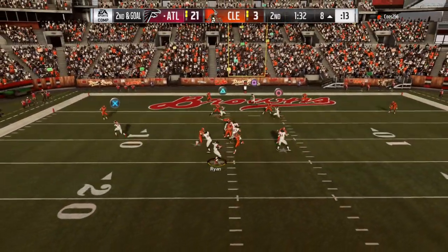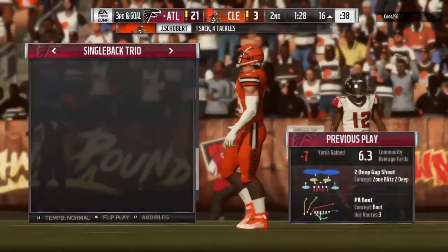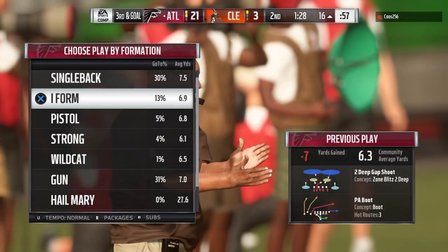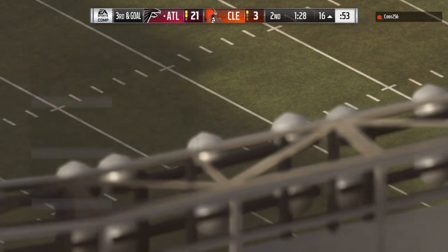On 2nd down, here's Ryan, and he's going to go down. Sacked right around the 17. Now the Browns signal for the 2nd of their timeouts as they'll talk it over here before what will be an important 3rd down.